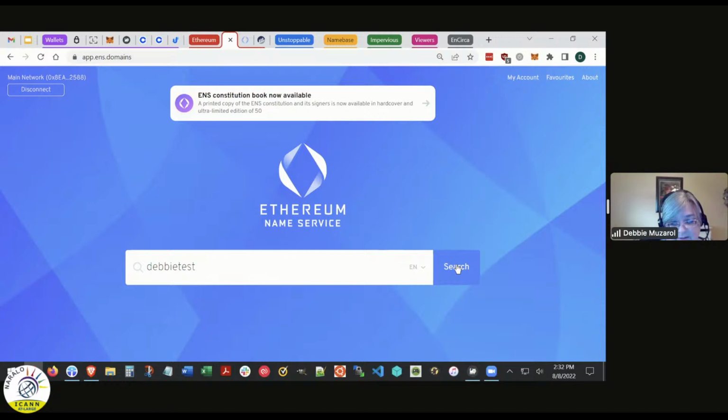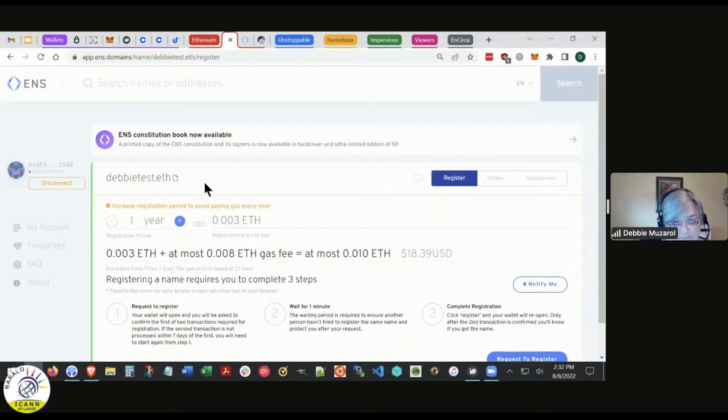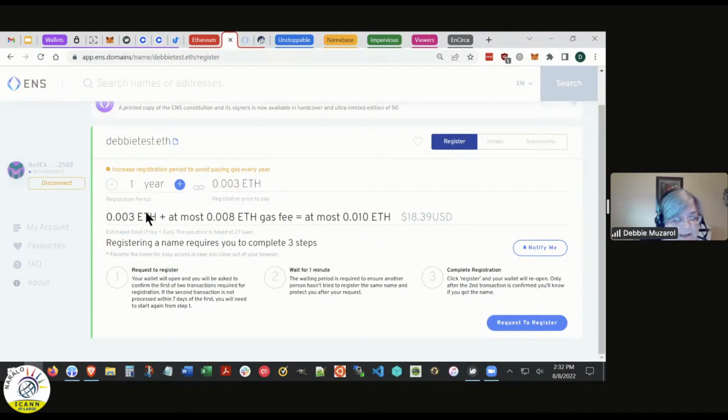So I'm searching for .eth. And it's available. So now I can register it if I wanted to using the wallet that I have attached. It tells me how much it's going to be. So it's going to cost me 0.0038 ETH and then some gas fee. So at the most, it's going to cost me basically around $20.